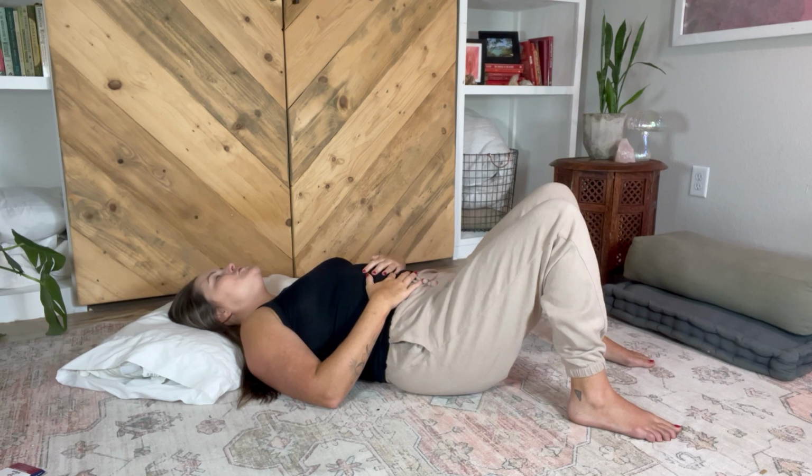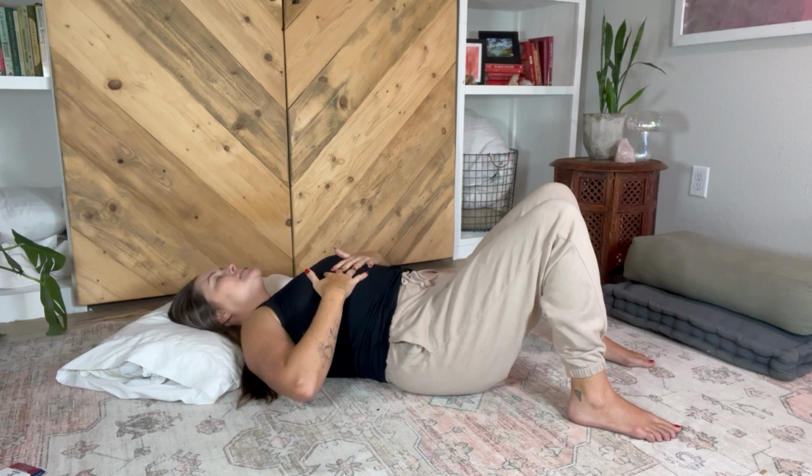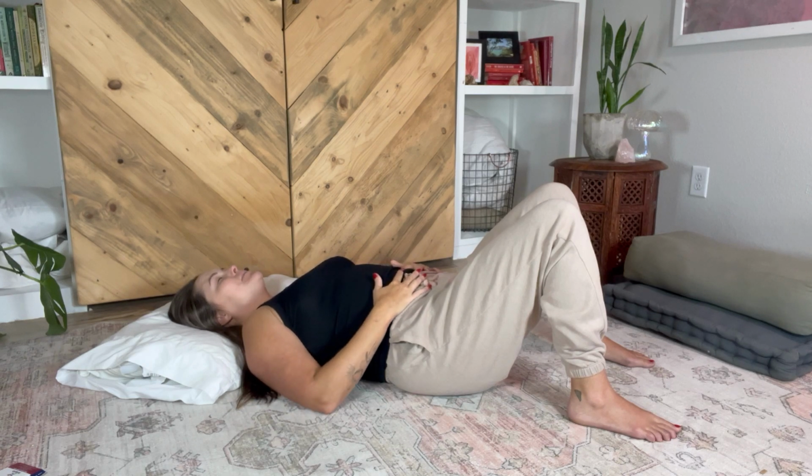So now I'd like to share with you a second form of breath work called 3-part breath. And you're already doing the first part now. You're breathing into the belly. 3-part breath involves inhaling into the belly, ribs and chest, and then exhaling. And again, it's a really wonderful tool to help calm anxious minds.